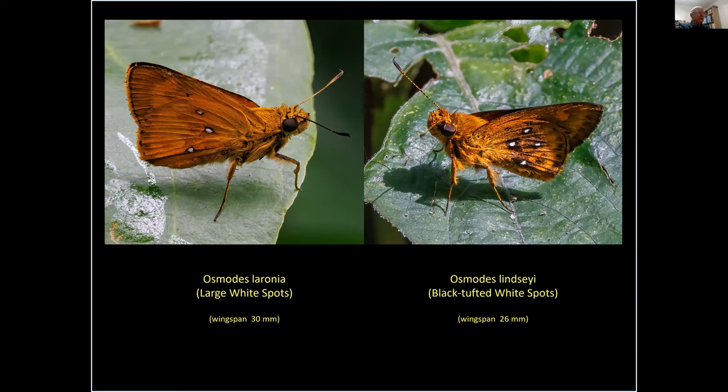Orange skippers, a bit like our own orange ones, although these ones are rather smaller. A range of Osmides species differing in the white spots underneath. Now we have a silver spotted skipper where the spotting is slightly different, but this concept of an orange skipper with white dots underneath is not unusual.